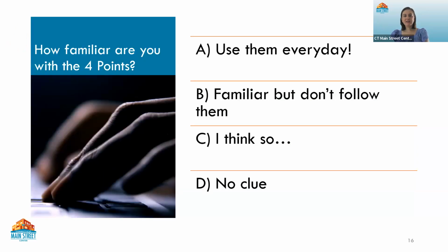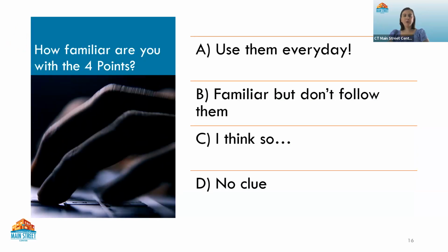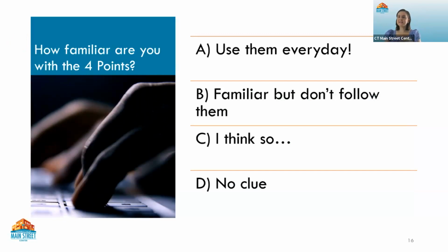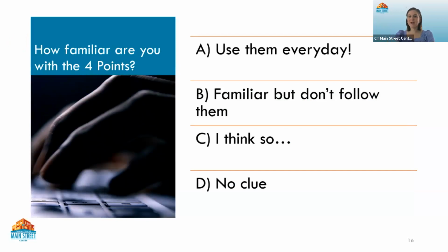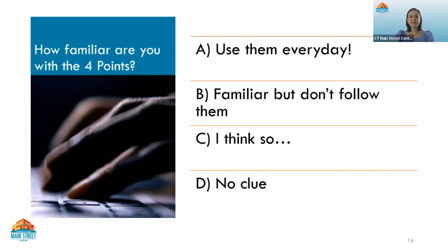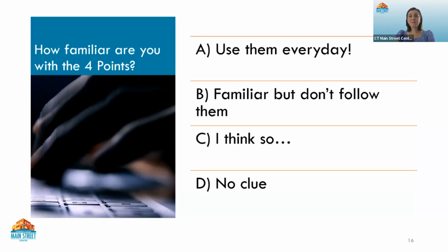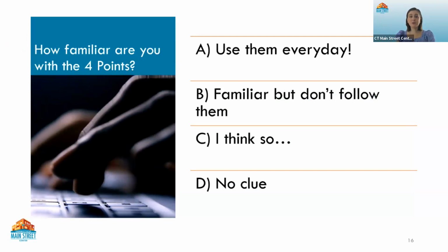So as I mentioned in the very beginning, we want to have some participation from you today. So let's get used to using that chat box and tell us, how familiar are you with the 4 points? Do you use them every day? Are you familiar but don't follow them? I don't think so. Or you have no clue?